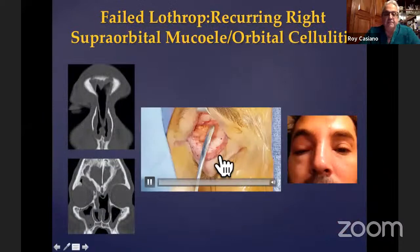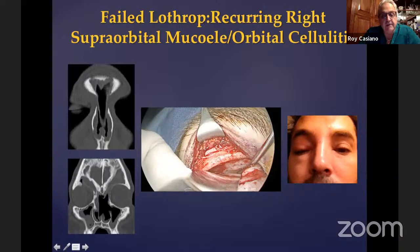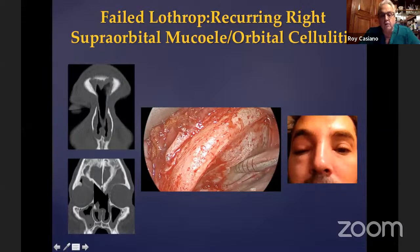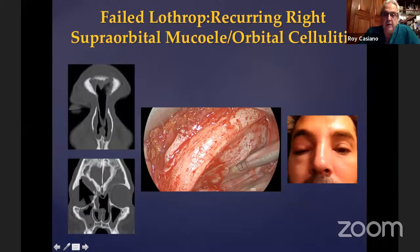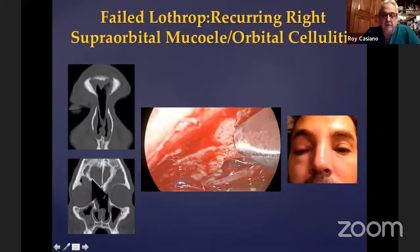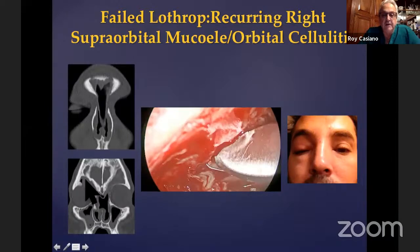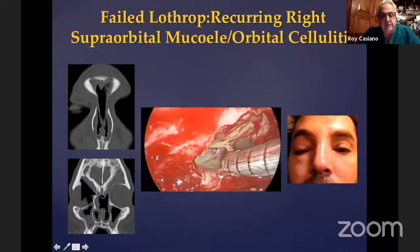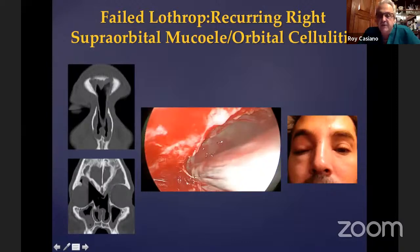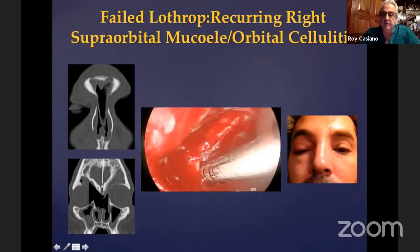And then, like I said, you may have to go transorbitally. Here's a case of a patient who has failed multiple frontal Lothrops, has redeveloped osteogenesis, and continues to develop these posterior supraorbital mucoceles. What we want to do is a focal obliteration transorbitally. We would enter and remove all this mucosa in here, as you can see on the video, and then drill it all down with a diamond burr and then fill it with fat.